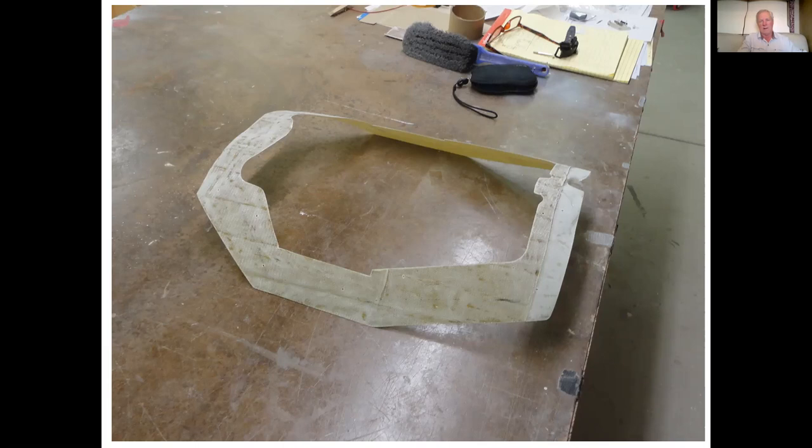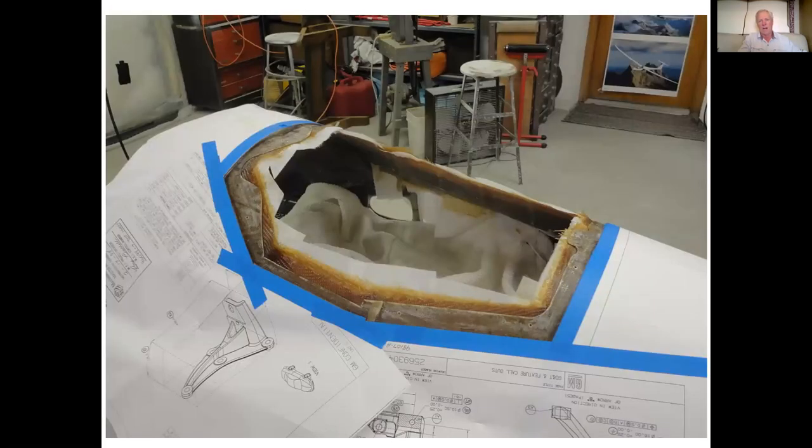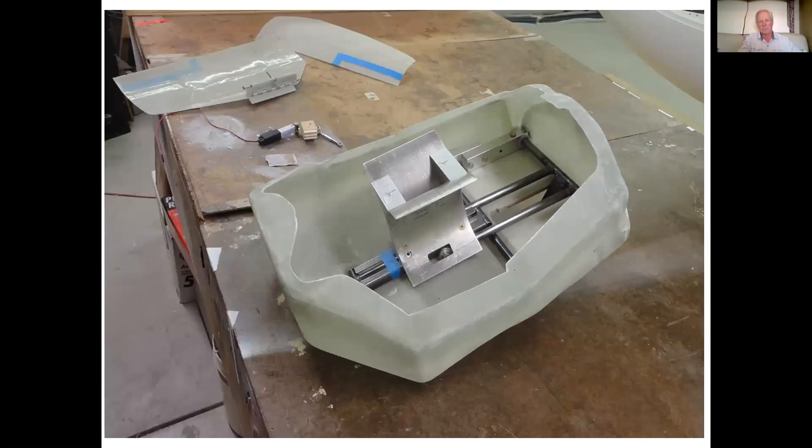This is the lip area, which I've roughed up. I'm getting ready to bond that in. Here I'm bonding it into the inside of the turtle deck and also adding a number of additional layers to stiffen that entire area up.